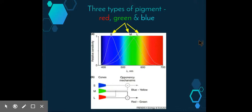Cones take longer to regenerate once they have been bleached by light. The effect of bleaching of the rods and cones is experienced when one is exposed to a blinding flash of light. For example, when somebody takes a photo and the flash goes off, we cannot seem to see anything for a brief period, which is usually only a fraction of a second afterwards. And once these photoreceptors regenerate, then we're able to have normal vision again.